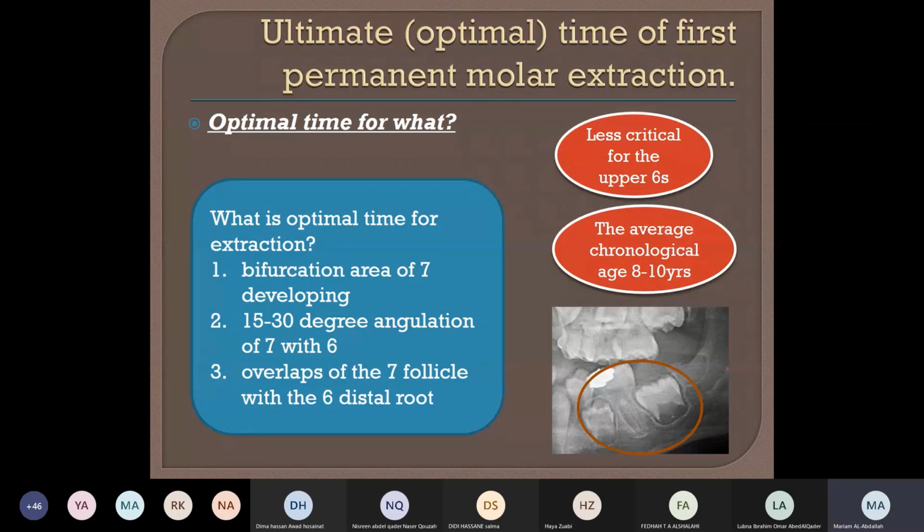Optimal time, as we said, is the time when we extract the 6 and expect the 7 to replace it beautifully with minimal consequences. We will talk about the consequences in a minute. This time is usually, from a chronological point of view, between 8 and 10. From a radiographical point of view, it is when the bifurcation area of the 7, of the developing follicle of the 7, is just about starting to calcify, like this here.